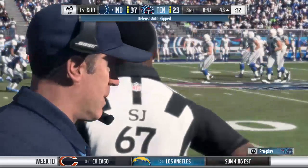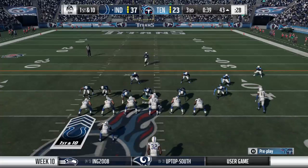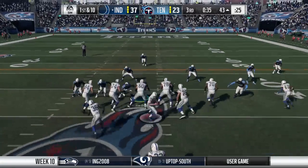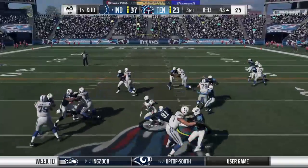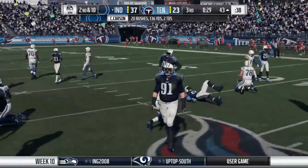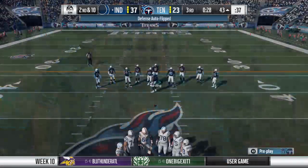If you're going to blitz, it's likely going to leave you in man coverage with this guy, and that is less than ideal. It is, because just about any offense that has an elite receiver, if you blitz and have him in man coverage, you're going to him, even if he has an elite defender on him, because he usually knows where the ball is before the defender does.